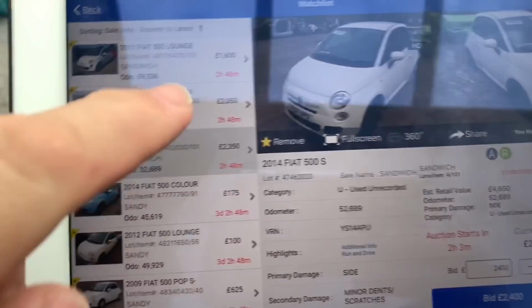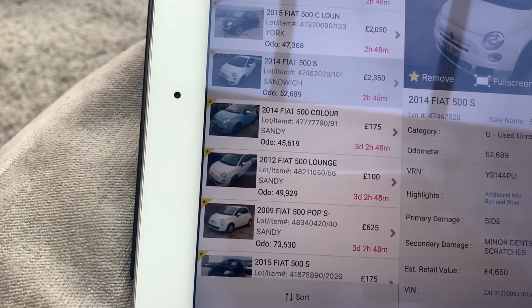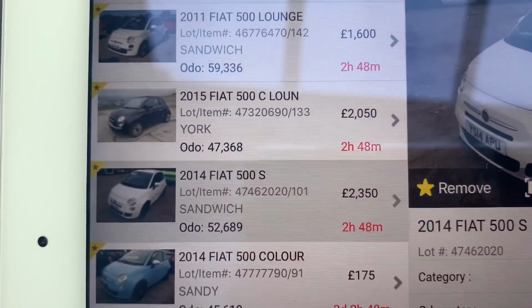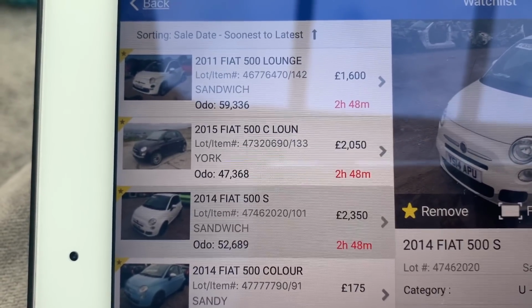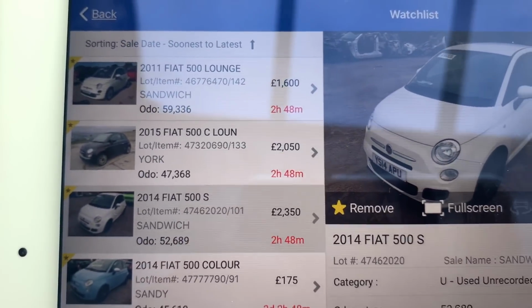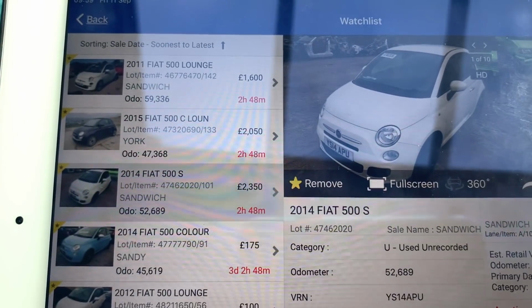But I'm quite interested in the 2015 one, the C, because I've got at least 2 people that are after convertibles, so I could actually get that and sell it really quickly. But we'll see how it goes anyway. I will let you know. I'll record afterwards as to how we went with those cars.